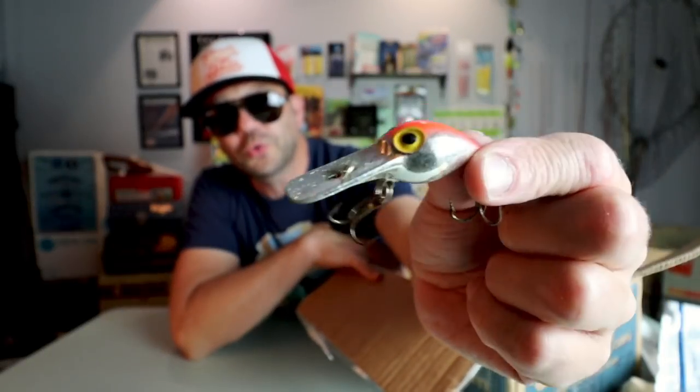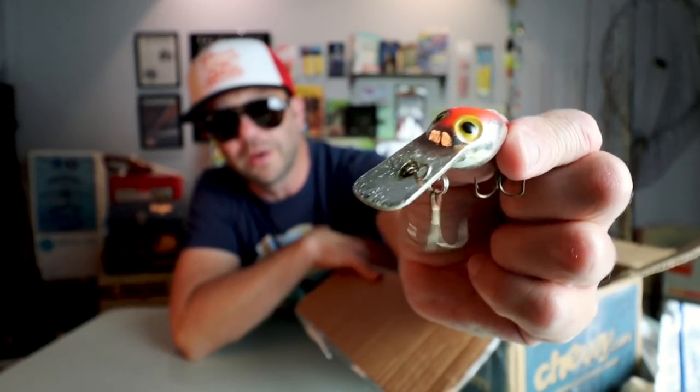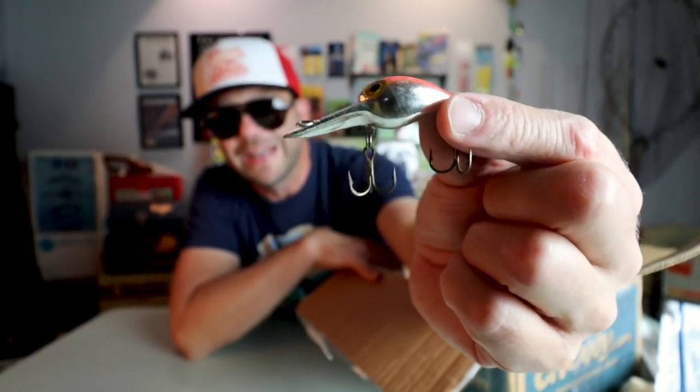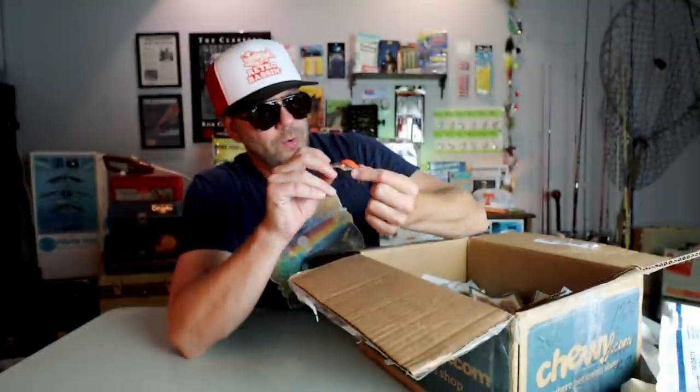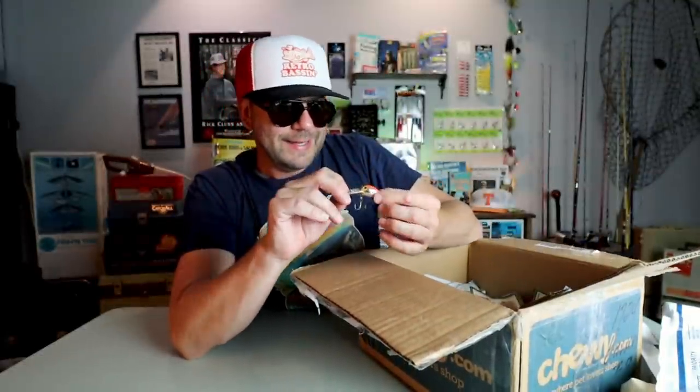This looks like an ultralight storm wigglewort. Son, I have never, ever seen one of those. Woo! That thing is tiny but tasty. Holy mackerel.